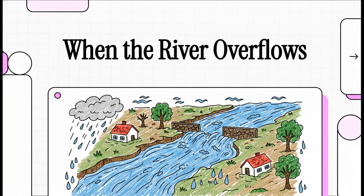We've all seen the images, right? Rivers swelling over their banks, towns underwater. But have you ever wondered what's actually happening scientifically to make a river do that? Well, in this explainer, we're going to dig into the science and unpack the powerful forces, both from nature and from us, that cause a flood.